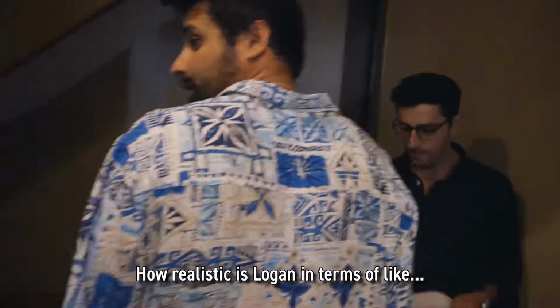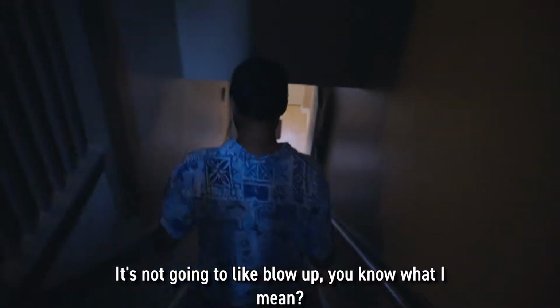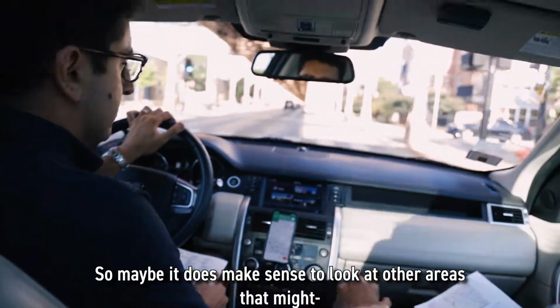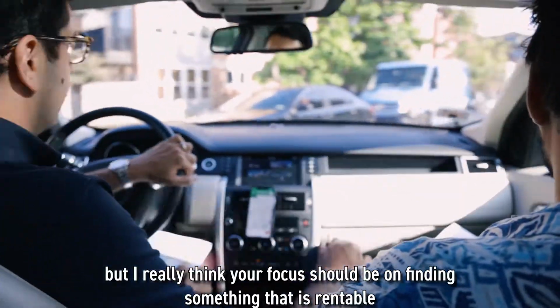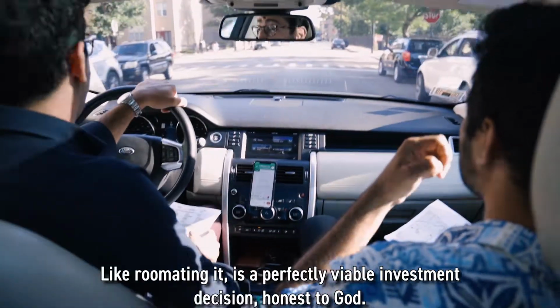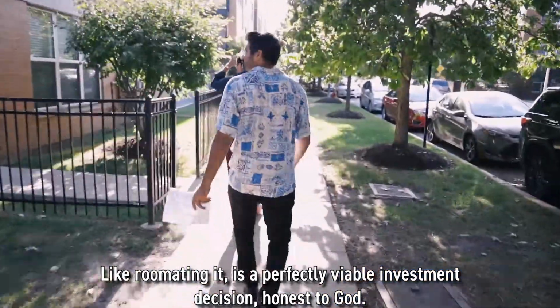How realistic is Logan in terms of what, is it pretty much priced out at this point, it's not gonna blow up, you know what I mean? No. Yeah. Most of the appreciation has already taken place. Sure. So maybe it does make sense to look at other areas that might, if you're banking on appreciation. But I really think your focus should be on finding something that is rentable in the short term for your roommates. Yeah. Roommating it is a perfectly viable investment decision. Yeah. Honest to God. Yeah.